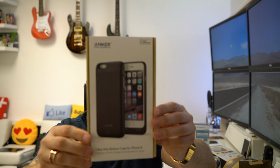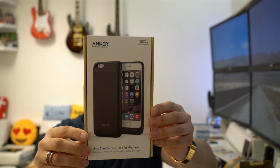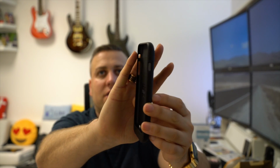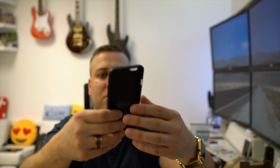Next up, I'm not going to get this out, but this is a case for the iPhone 6, and this adds 2,850 milliamp hour battery onto your iPhone 6. I am actually going to get it out. Now, the reason I got this one is because normally these cases are absolutely huge, and this one, look how thin that is. See if I can get this to focus. It's really thin, there's no weight to it whatsoever.